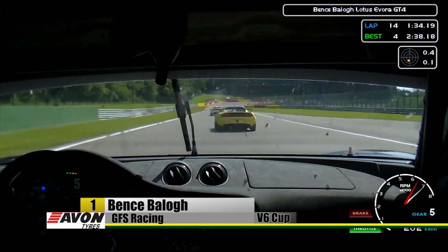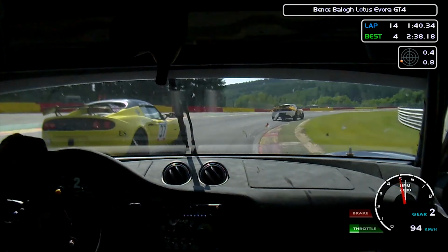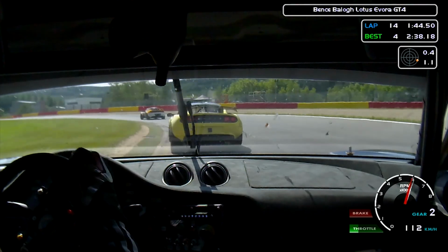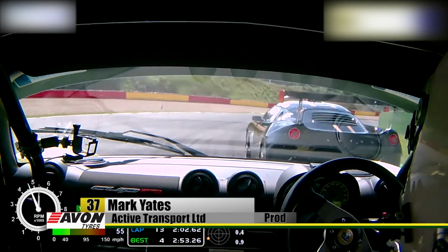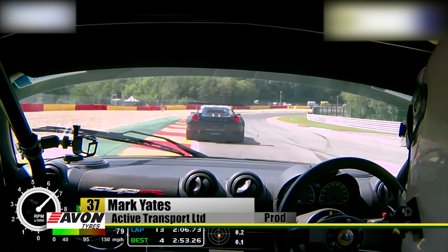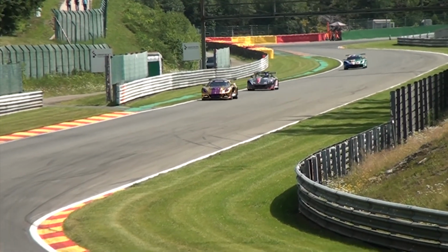As Spaller comes downhill, is he going to pop a lap here on Mark Yates? Yates is going wide, he's seen him, giving him room. Spaller can afford not to take any risks here. He's got such a huge lead, so he'll pick his moment. The twists and turns of Spa, not great when you get into passing the traffic in the later stages of the race, but Spaller picked his moment, goes through. Christopher Laroche still busy challenging David McAnulty for fifth place.